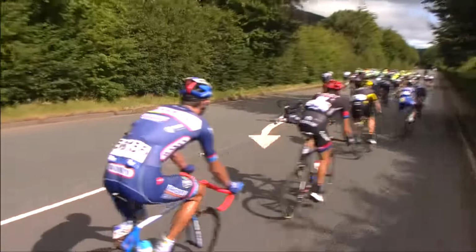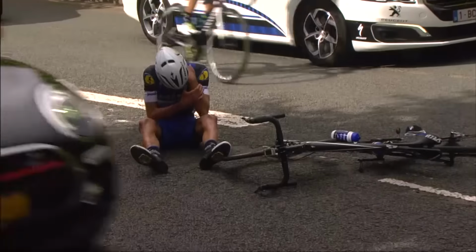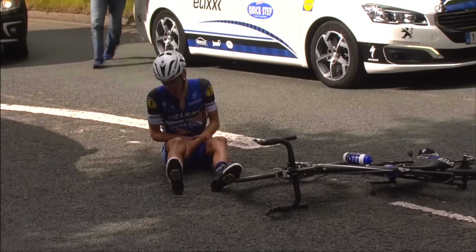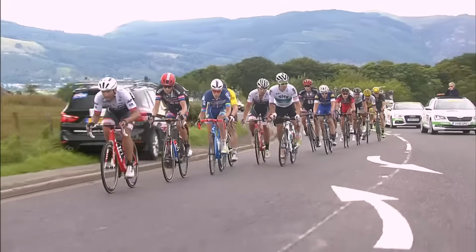Oh, there was a crash that took place there, and one of the riders from Etixx-Quick-Step went down very heavily. Yeah, it wasn't a good day for Adrien Costa, the neo-pro stagiaire with Etixx-Quick-Step. Looks as if he just clipped one of the cat's eyes and hit the deck.